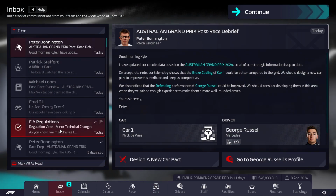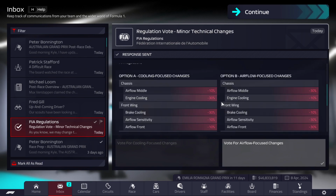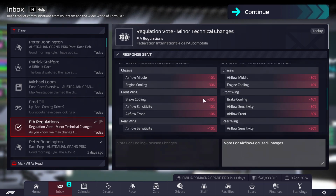So, what did I do when we voted for the regulation changes for next year? I voted for airflow focus changes. Now, we don't know the results of that yet, but it actually makes the brake cooling even worse. Why would I do that? I have no idea.